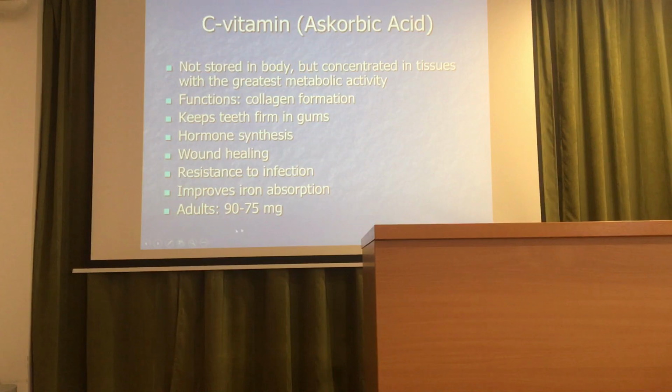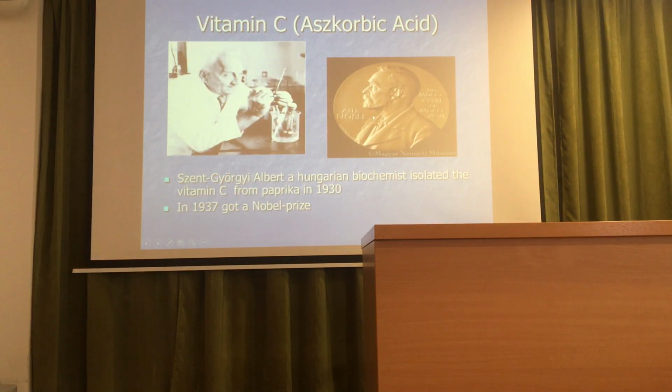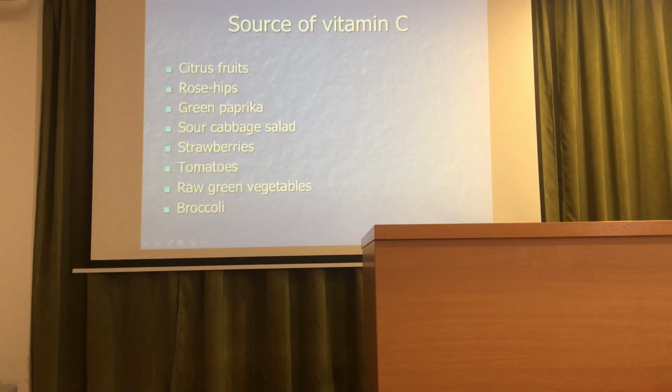In the case of adults, between 75 and 90 milligrams is necessary per day, okay? But 60 is basically enough. But if you take a little bit more, it's not a problem. This is the chemical structure. Basically, a Hungarian scientist, Szent-Györgyi, first isolated it in 1930 and got a Nobel Prize because of it.